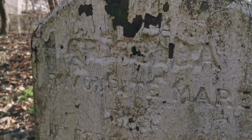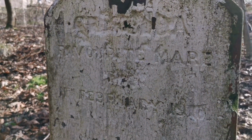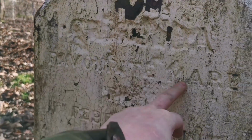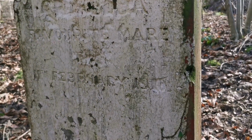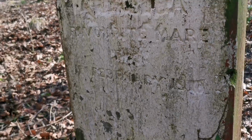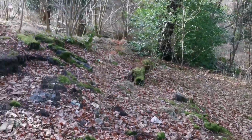And I think that's part of Lord Bill. I think that's actually Master Belhaven's wife. She was Lady Grisel. And it says here, favourite mare. So I don't know if this horse was named after his wife. Yeah, we're unsure. That was Master Belhaven. He died in 1918, 31st of March, during the war.